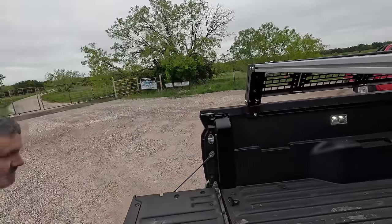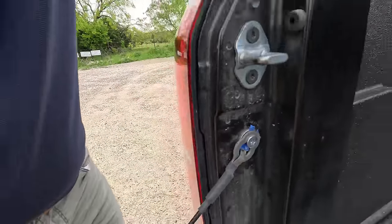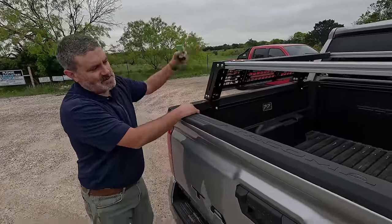Also, show them a modification. We had to modify the bed bracket. Oh, yes, we have modified this. This modification is so when you close the tailgate, it doesn't rattle when you open and shut the door. Very nice. We had to do that. Let's move on to the interior.